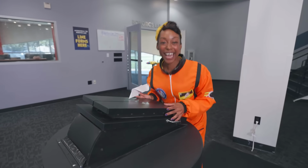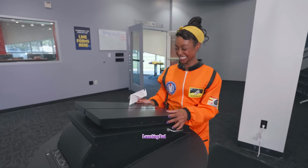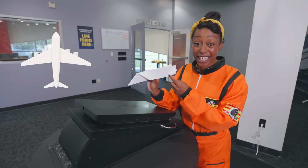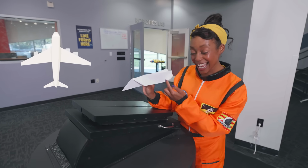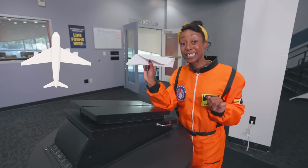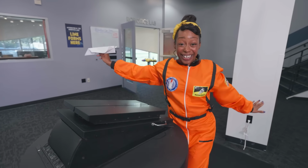Oh, we made it to the launching pad. The shape of the wings is what makes it possible for an airplane to fly. When the wings are flat, and then curved at the end, air pressure can sit on top of the plane, which makes it possible to fly through the air.